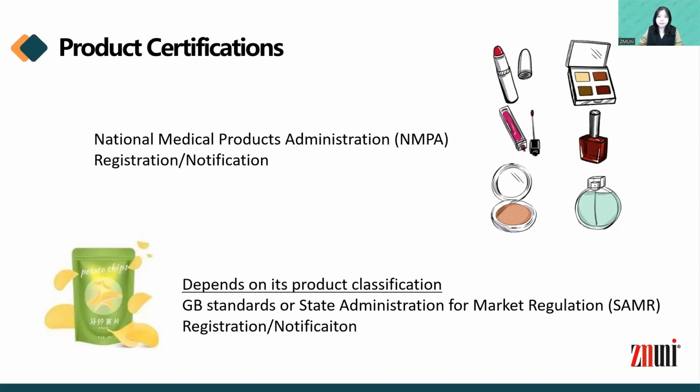And for foods, similarly, you need to check your food classification in China. Ordinary foods need to comply with GB standards. In China, it is a national standard. And the special foods need to process registration or notification through SAMR, short for State Administration for Market Regulation. Don't worry about the product supervision and management type. We have planned another 2 webinars, and my colleagues will focus on helping you identify what product compliance load you will have to comply.